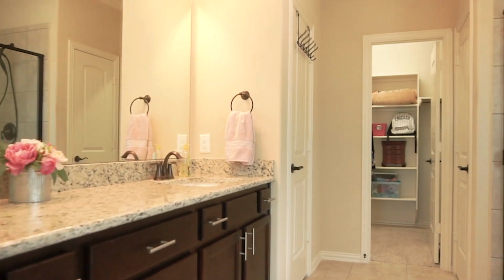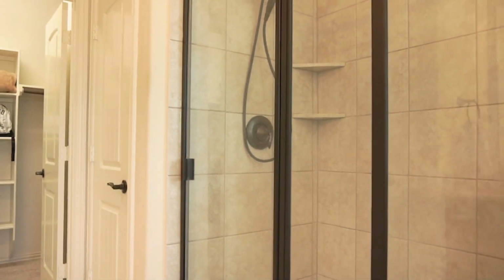The master bathroom has granite counters and dual sinks, a jetted tub, and a shower with a seat and a walk-in closet.